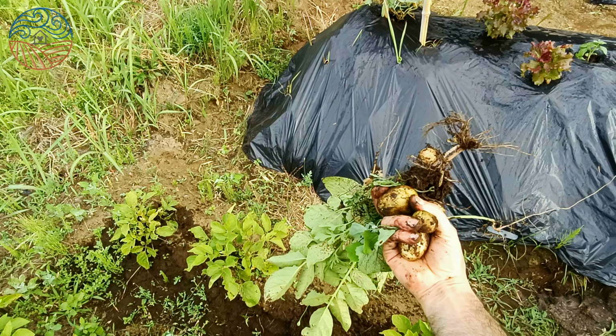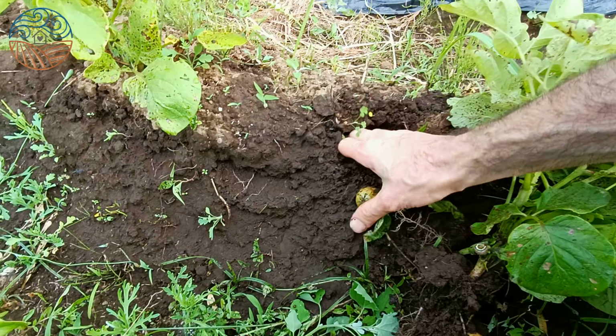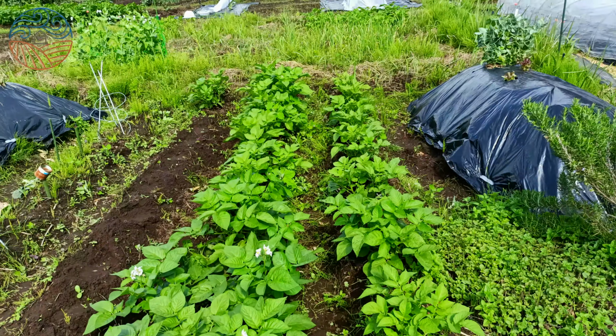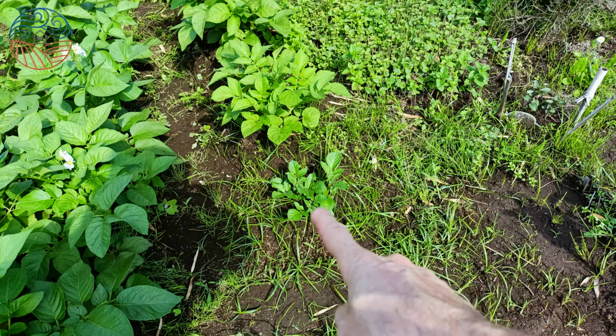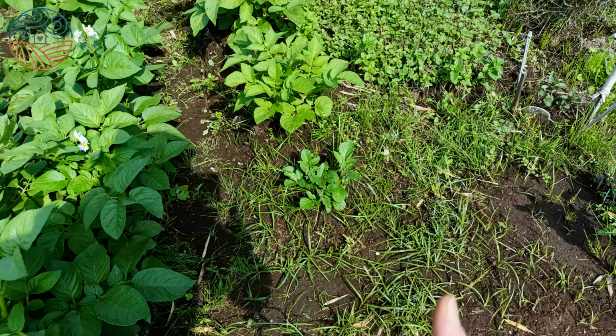First potato harvest of the season. It's too soon, way too soon. Right, we planted these potatoes and mistakenly I dug one over there. I replanted it. I never thought it was going to grow, and it's regrowing.